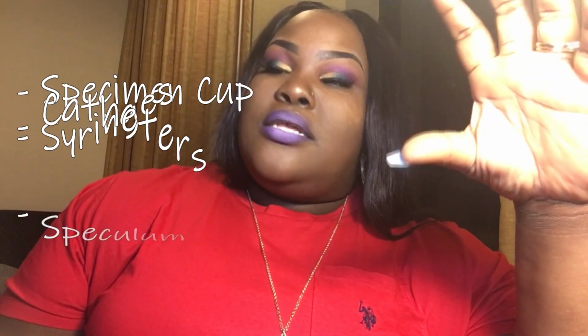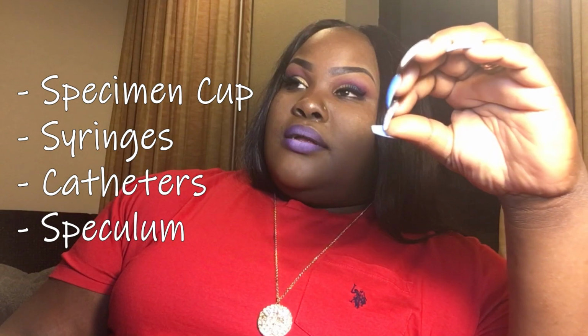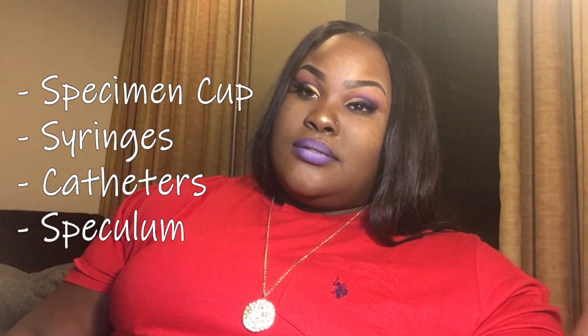So basically, for anybody who doesn't know how the process works, we have sterile insemination equipment that we ordered off Amazon. We got the insemination cup, the specimen cups, the syringes, we have catheters, we've got the speculum that opens up the vagina. We've got that, and all we need now is the sample. So what has to happen is you have to prop your butt up in the air on some pillows, trying to get positioned properly. So you prop your butt up.